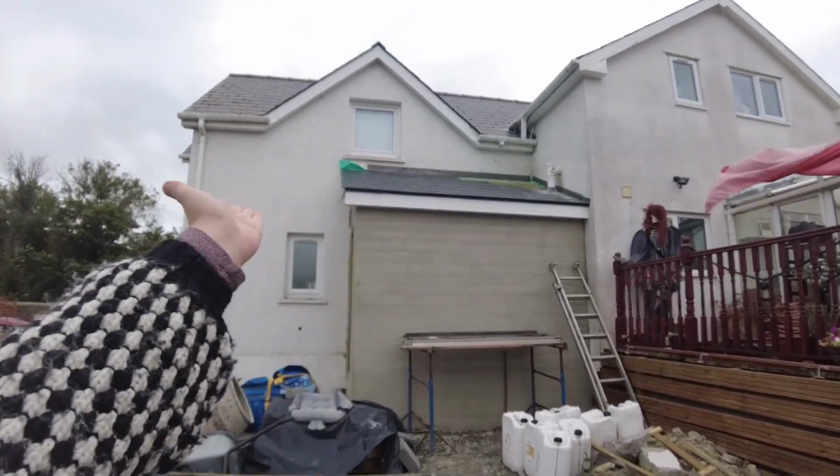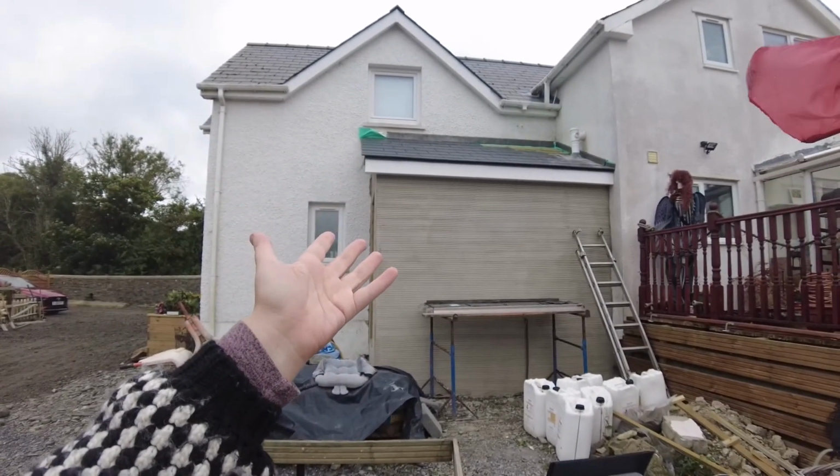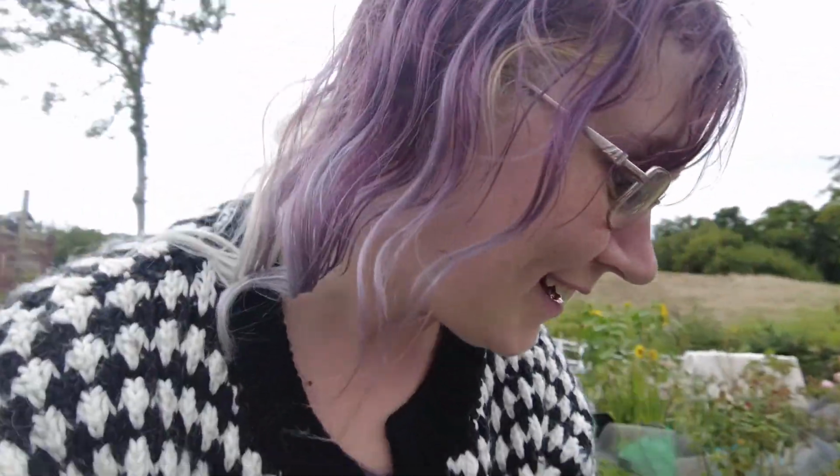Well, okay, I can see they've started the top bit. Should it be taking this long to get the roof on? I just don't think it should, but whatever. Anyway, Celtic Energy have been doing that all day. There's a cat by my leg.